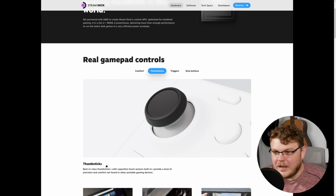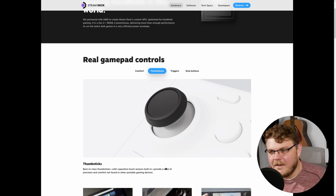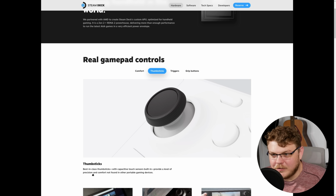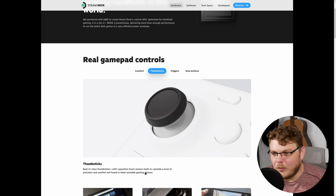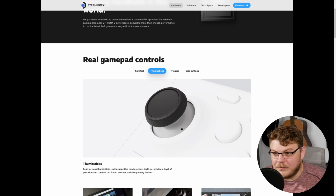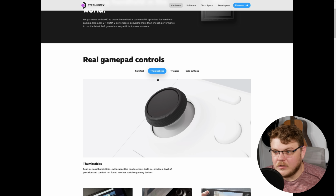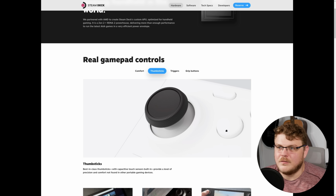Thumbsticks, here we go. So we have best-in-class thumbsticks, according to this right up here, with capacitive touch sensors built in. Fascinating, providing a level of precision and comfort not found on other portable gaming devices. That's really interesting. I've never heard of capacitive touch sensors inside of a thumbstick before. I wonder if these are like bespoke designs for the Steam Deck here.